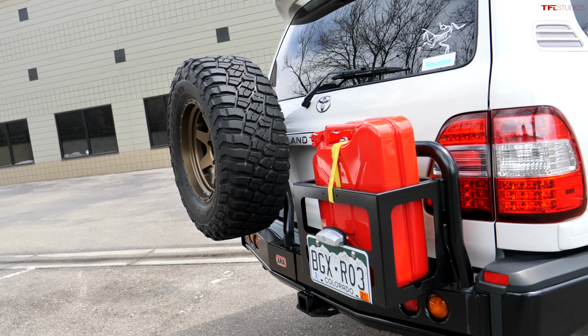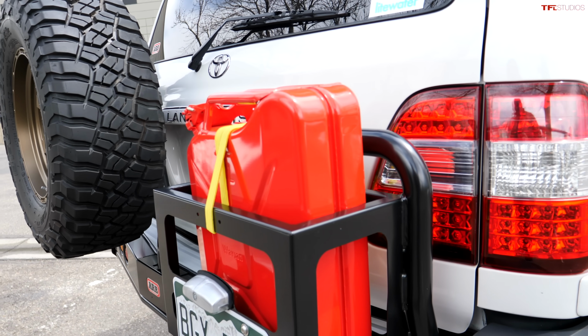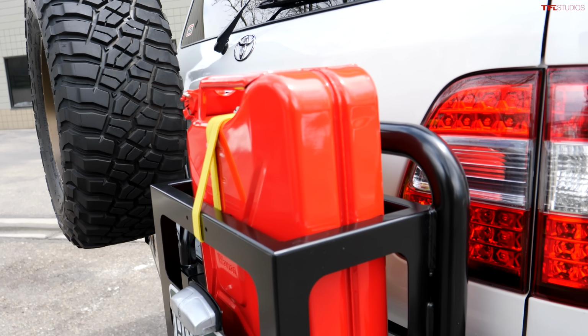You have one tank or two? Just one tank. I'm not sure what I'm going to do with that big recess I've got underneath yet, but hopefully we'll do something with it.